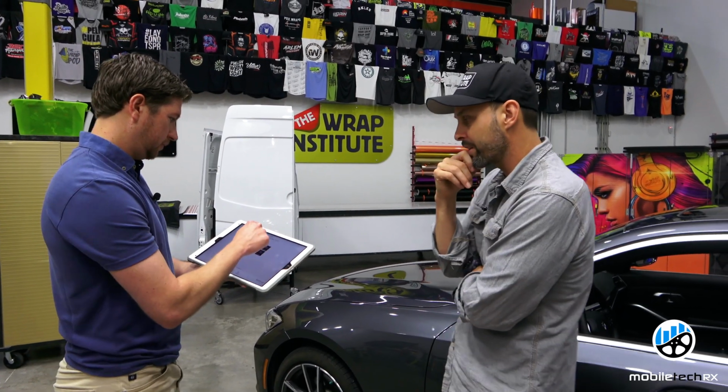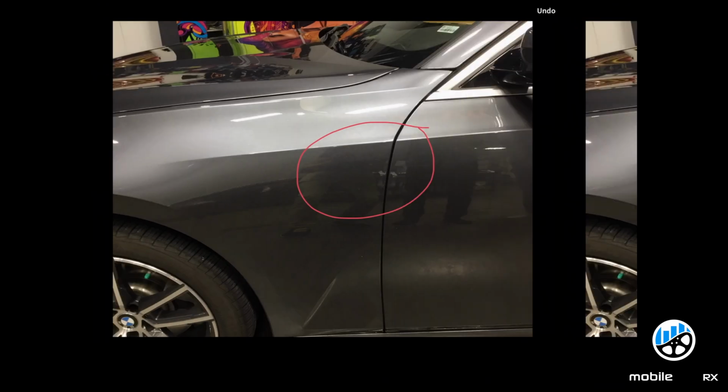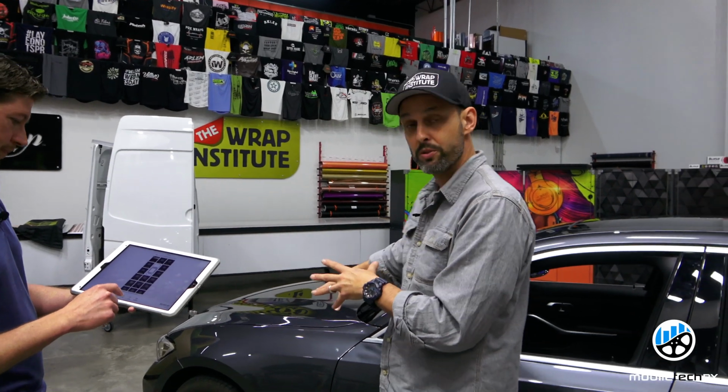Can you do this also with paint? Like, let's say you have a scratch on a fender, or swirl marks or anything like that, can you integrate all that kind of damage? Yeah, you can just go in here and we can say left fender. So you've got the fender, missing paint, all that kind of stuff, and OEM or not OEM. And if it's not in the index, you can actually add it as well, which is cool.